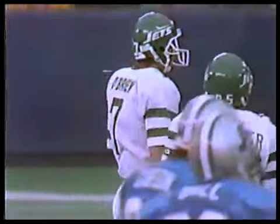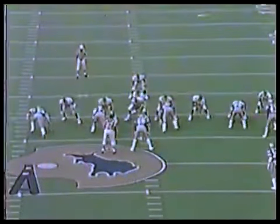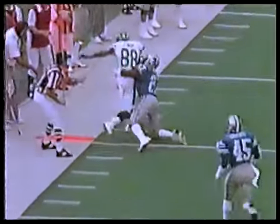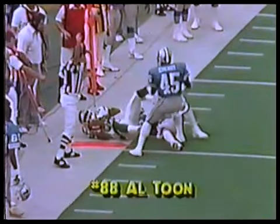We'll get a look at it from the end zone. He's such a big, physical receiver. These little cornerbacks have a hard time holding him up at the line of scrimmage and then even bringing him down. He gets the forward progress mark to get the first down. You can see how strong Al Toon is.